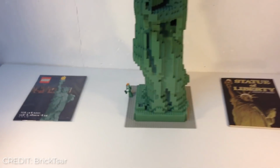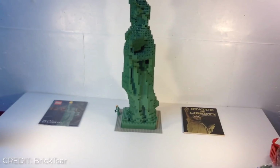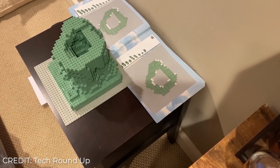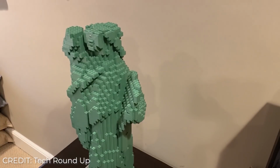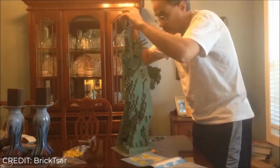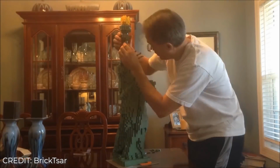The set includes 2,882 Lego pieces, almost all of which are sand green. In fact, it was the first time sand green bricks were used. Now, I love putting together Legos as much as the next guy, but I can't say I'd have too much fun trying to put this giant green beast together. It stands at around 3 feet tall, which is no small feat in the Lego world.